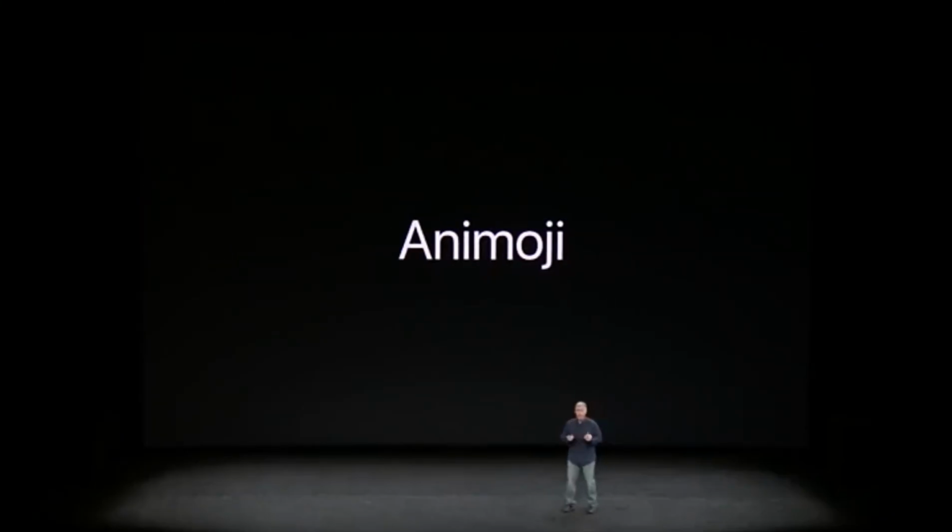So our team created something called Animoji. These are animated emojis.